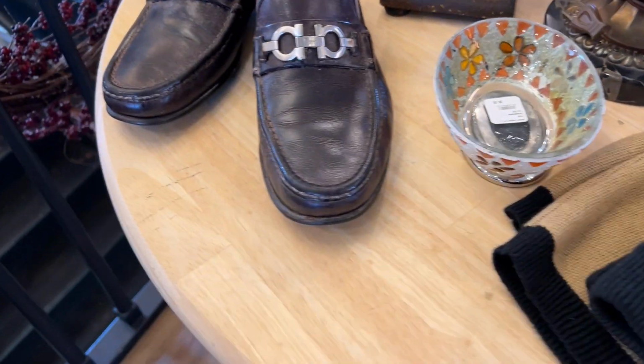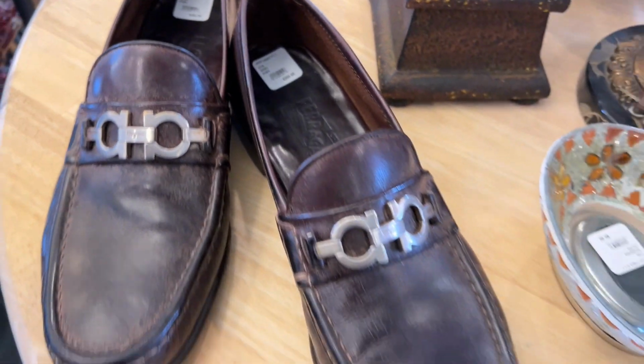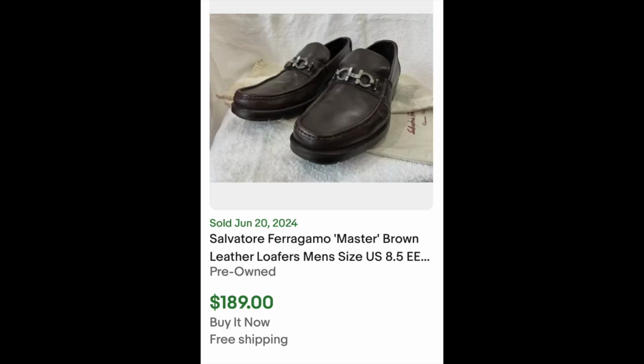Over here, these men's Ferragamo loafers are beautiful. They're $200 and they are a little bit worn in. So I think that price is a little high, especially when I saw a pair of really nice ones that sold for $200 and another pair that are somewhat worn that sold for $189.